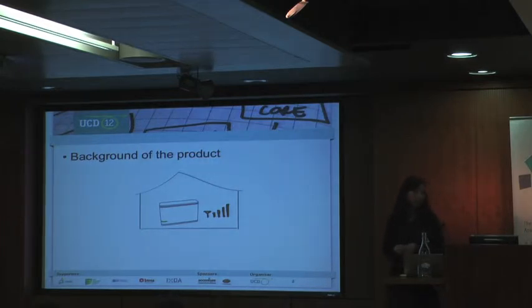Just a little bit of background: this product is for any customers, any users who don't have a good signal coverage at home. It's a small box which they can plug into their broadband connection to boost their 3G signals at home.